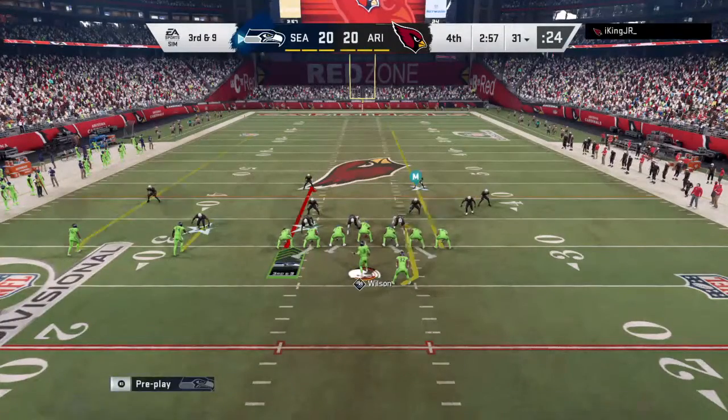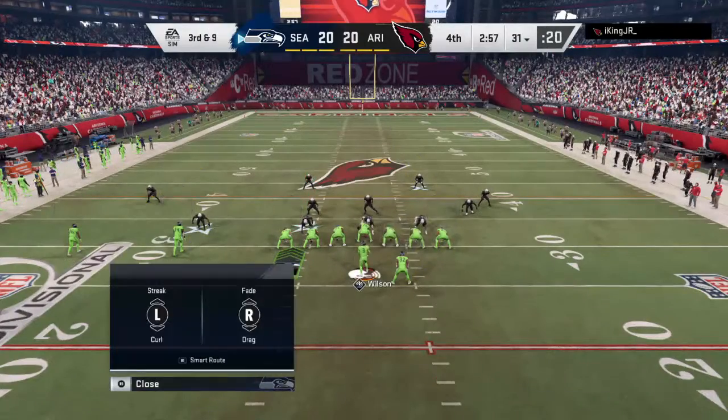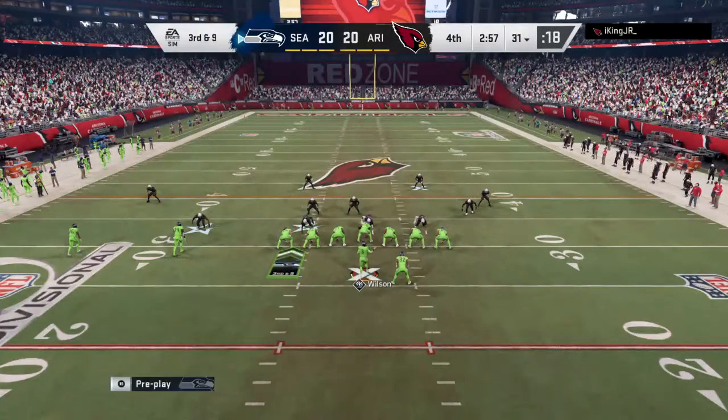43 is the Mike. And let's get this. 43 is the Mike, boy. 43. Shoot the team. Watch the run.